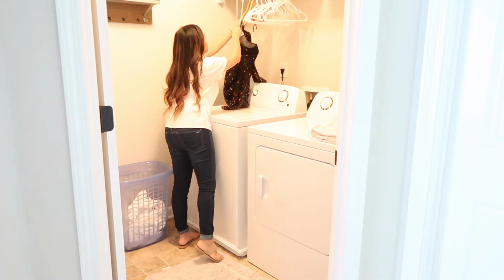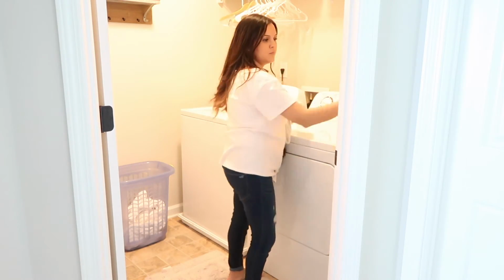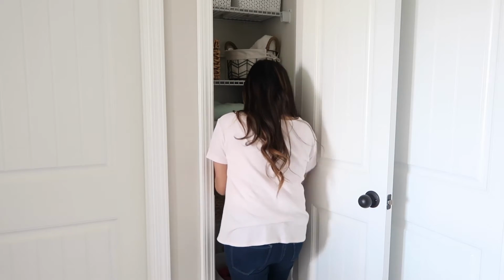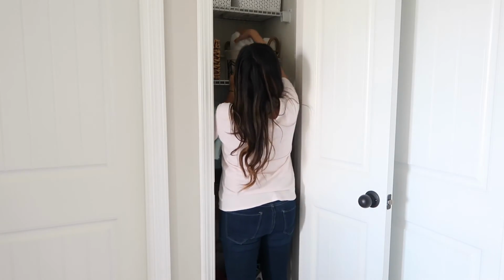And then I also air dry a lot of my clothes, and one pet peeve of mine is having the clothes sit there while it's already dry. So I like grabbing it and just putting it away. So here I'm just putting away the towels as well in my little linen closet. I have a video on how I organize this linen closet, so I will link it down below as well.